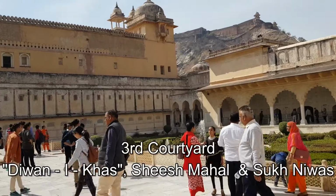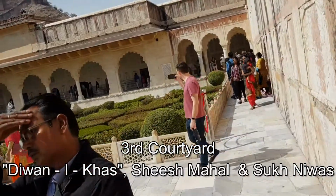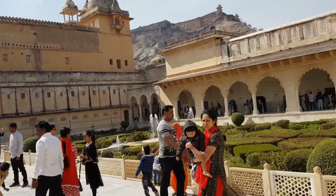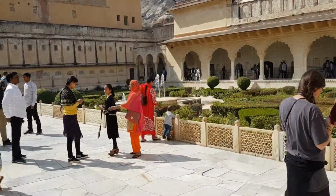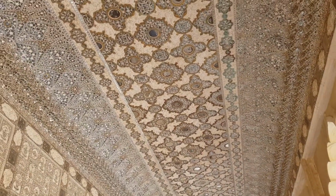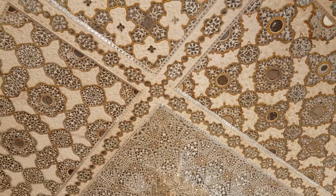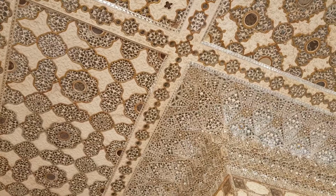That's the Char Bagh, a garden in the center, and what you see right across is what you call Sukh Nivas, which I will show you later on. Sukh Nivas means a place where you can retire in the night. With the intricate design and glass, you can see a lot of glasses which are empty, but inside these intricate designs you can see the glass. Unbelievable, beautiful.